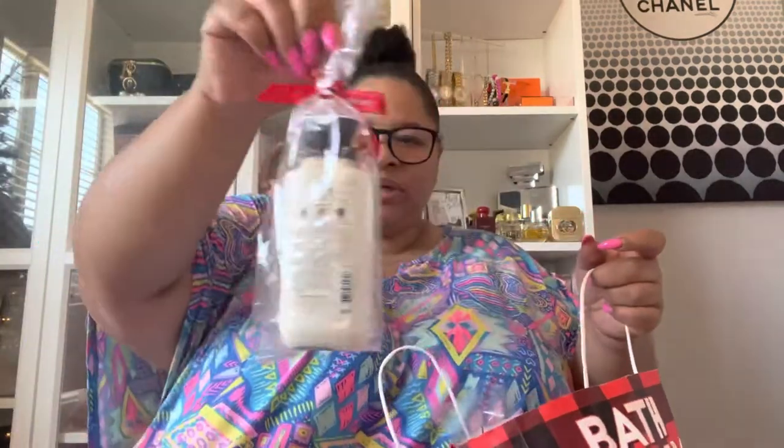So I got the Pure Wonder lotion. My husband picked up the ones that were in the little cellophane bag for me, because he didn't know which ones were for gifts or not. The next one is Sweet Pea. The next one is Into the Night.